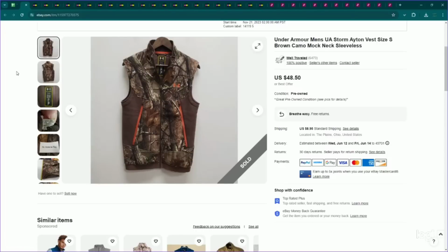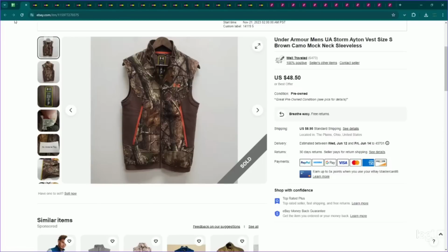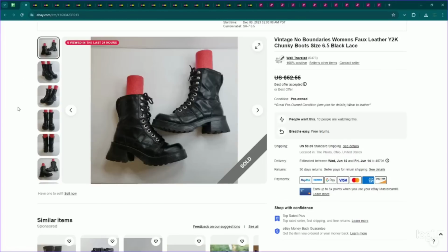I think we originally listed it a little bit too high. It ended up selling on an offer for around $41. And this was listed back in November, so it definitely took a little while to sell, but for Under Armour, $41 for a pre-owned item is definitely great. So keep your eyes out for the Under Armour Storm line.